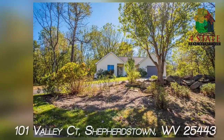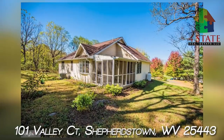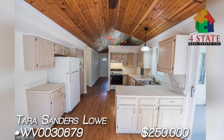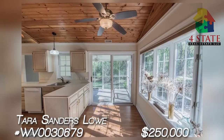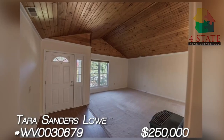101 Valley Court in Shepherdstown is a two-bedroom, two-bath, 1,468-square-foot adorable home within walking distance to downtown Shepherdstown. Don't miss this opportunity to live in town at a great price point. All one-level living, featuring a large garage in a cul-de-sac on a .82-acre lot. This house was built in 1990 and includes a heat pump and central air conditioning.